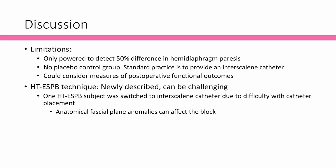Limitations of this study include the following. It was only powered to detect a 50% difference in hemidiaphragm paresis and was not powered for other outcomes that were measured. There was no placebo control group because our standard practice at our institution is to provide an interscalene catheter for these surgeries. And it would be interesting to consider other measures of postoperative functional outcomes rather than just focusing on pain scores and opioid consumption. In terms of the high thoracic ESP block, this technique is newly described and it can be challenging, as we found with one patient in that group in whom we were unable to thread the catheter to the appropriate level. So this demonstrates that anatomical fascial plane anomalies can affect the success of this block.